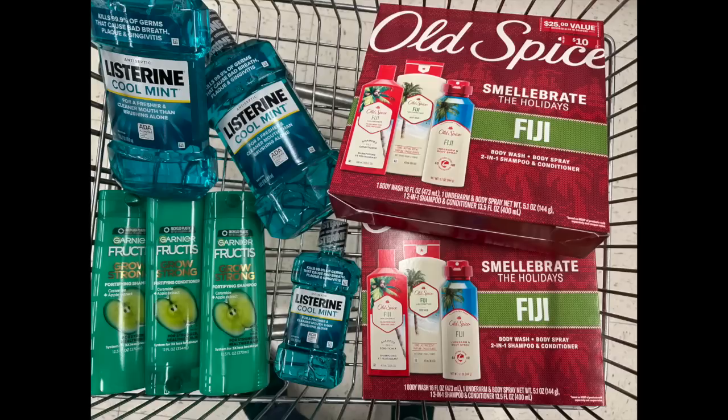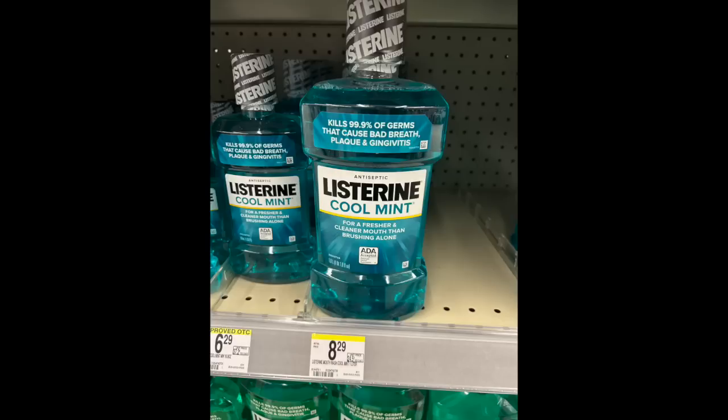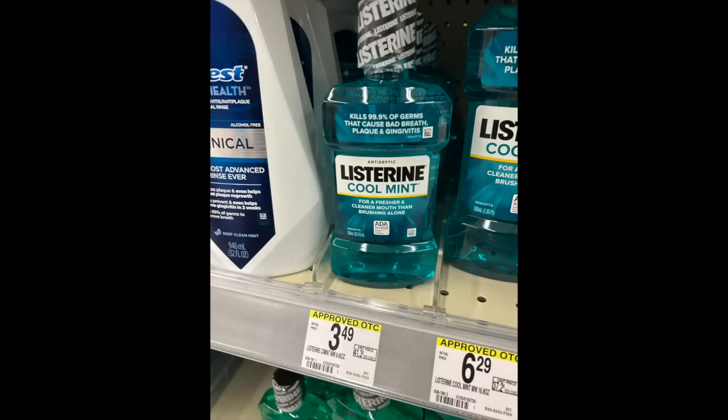So just to give you a quick peek, what did I grab? 2 of the Old Spice gift sets, 3 Listerines for $20, and then $12 of the Garnier Fructis Apple Scent Shampoo. I got 2 shampoos and 1 conditioner. So the Listerine this week is spend 10, get back 5. So that's a 50% return on investment. I got 2 at $8.29, and then I got 1 at $3.49, and that's $20.07.